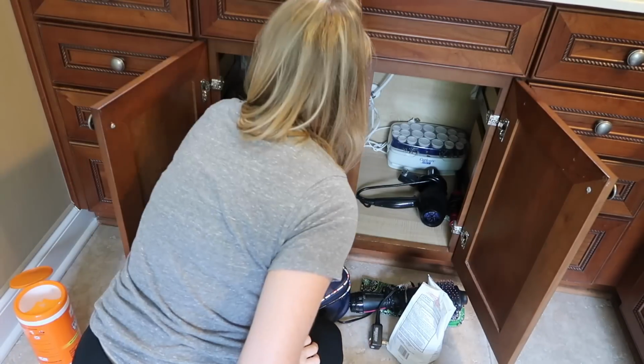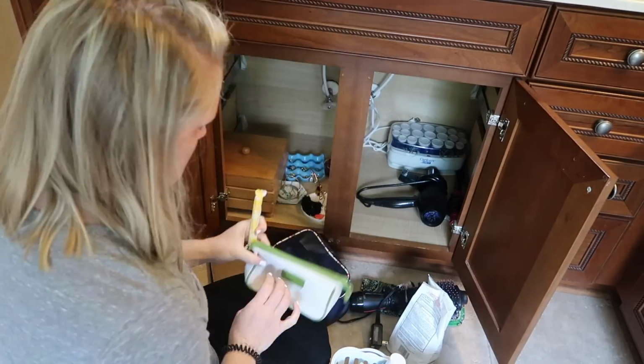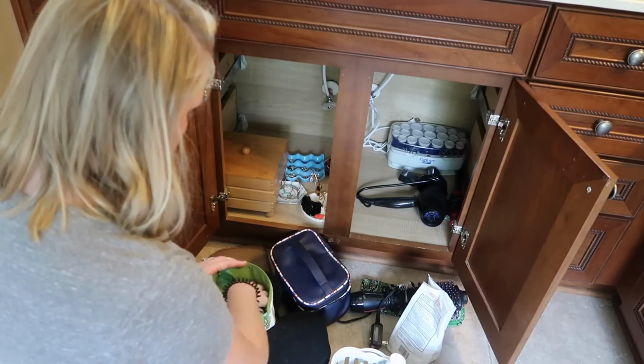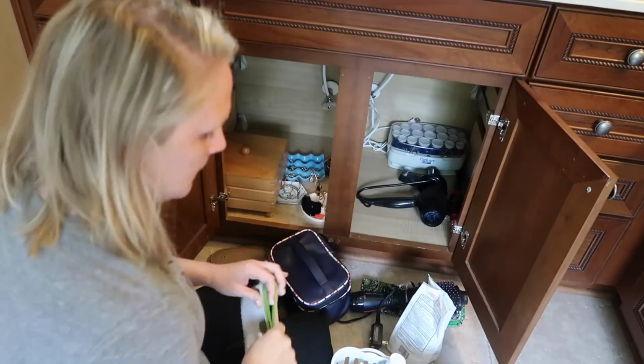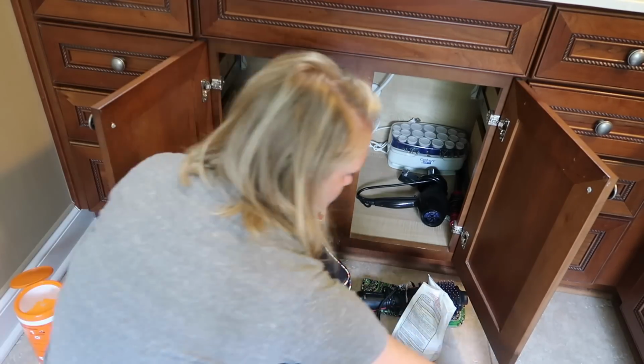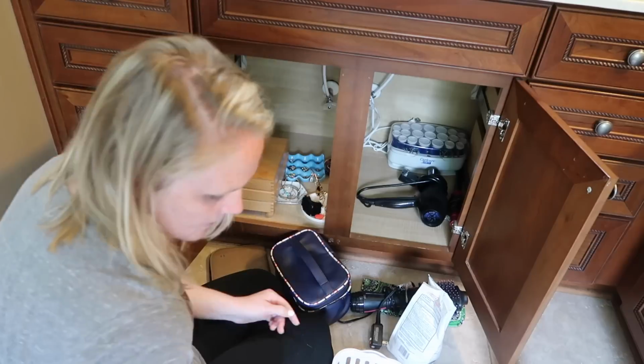And I did get rid of a lot of face products. I think I'll show you this at the end of this clip, but some face products that I've had for probably 5 years, and I think they're probably expired. I don't know why I kept them, thinking that maybe I would use them one day. I don't know, but it felt good to just get rid of them.